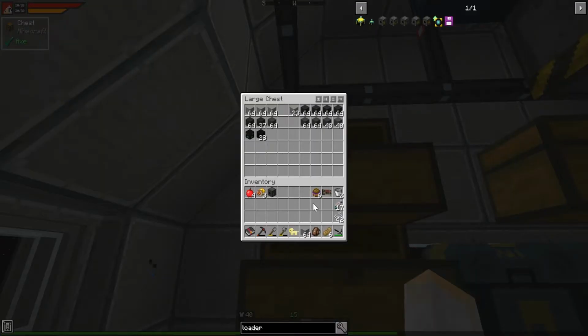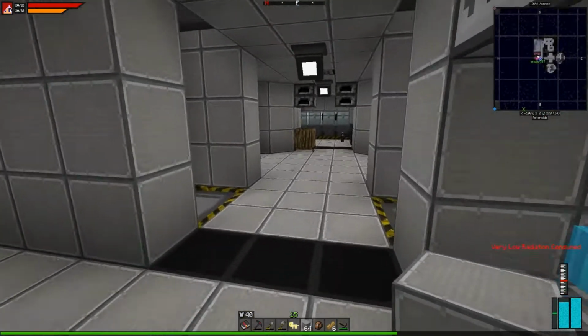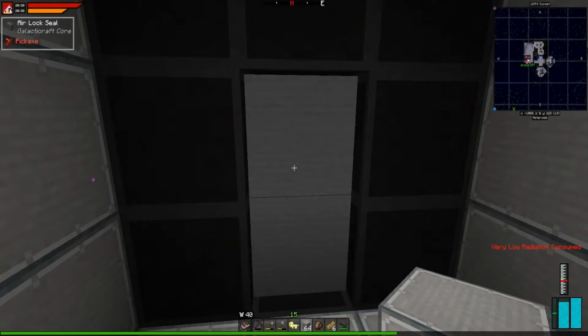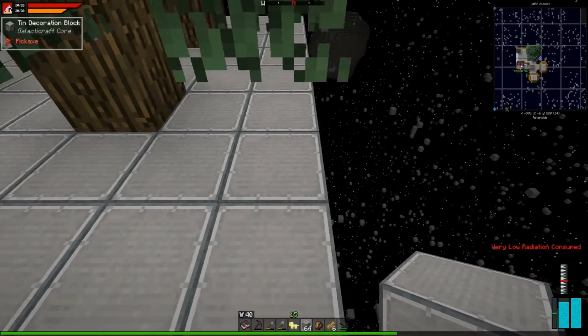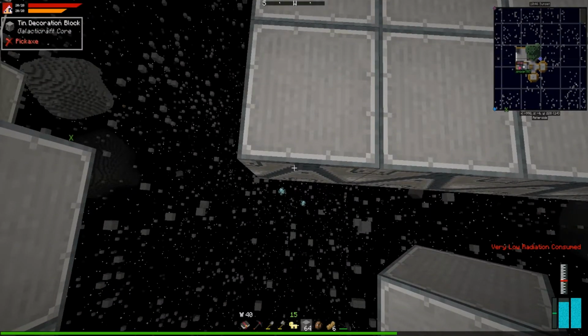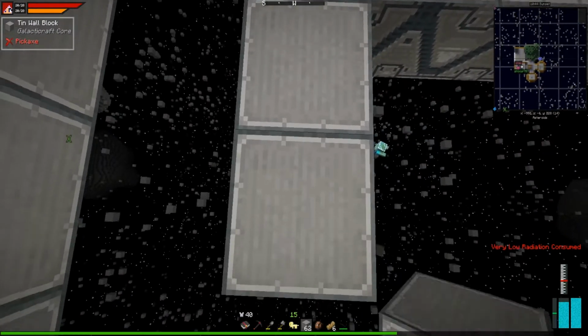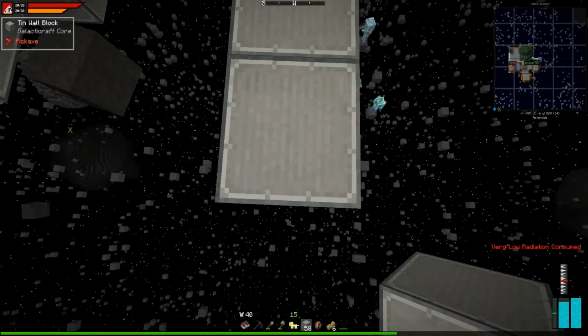What is tin decoration blocks? What are those made of again? Tin wall blocks? Yeah, tin wall blocks. Tin wall blocks are cheaper, right? Oh, same. Oh, we've got a bunch of them. Stone and tin. Up top. Oh yeah, top side. I completely forgot that I used from there. Okay, so yeah.